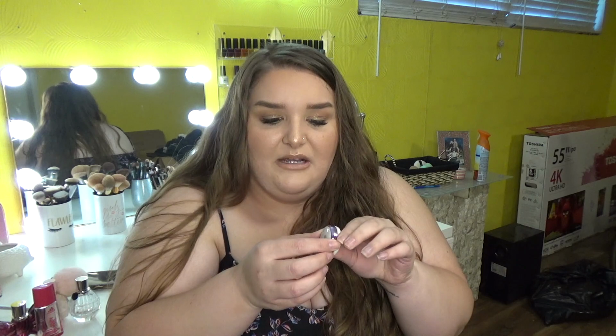I have this Tatcha Silk Canvas. It's just one of the minis of the Silk Canvas. I didn't like this. I don't know. Everybody loved the Tatcha Silk Canvas, and just this mini sample that I had, I was not a fan. I don't know why. It filled in the pores pretty okay, but I just didn't like the texture. I couldn't pass the texture. It felt like I was putting Play-Doh on my skin. I couldn't get it to absorb fully. It just felt like it was sitting on top of my skin no matter how hard I tried.